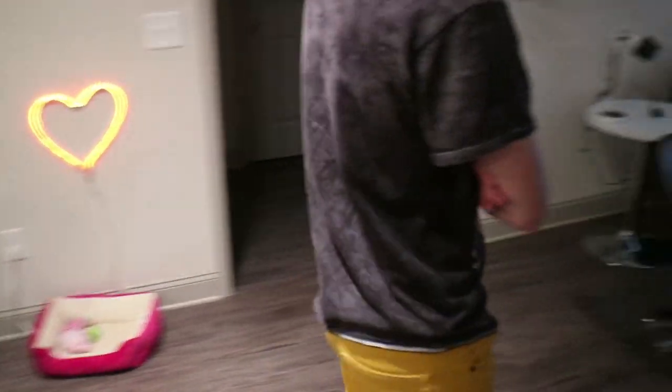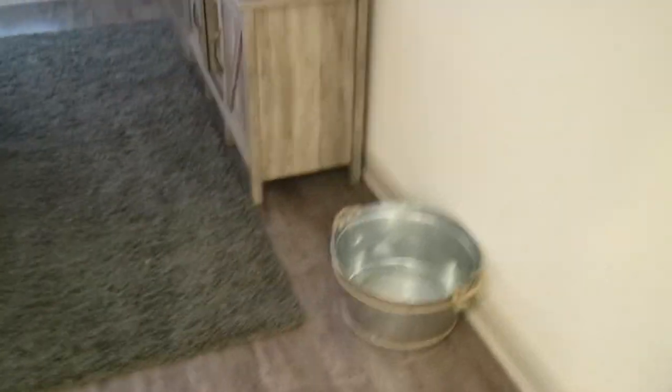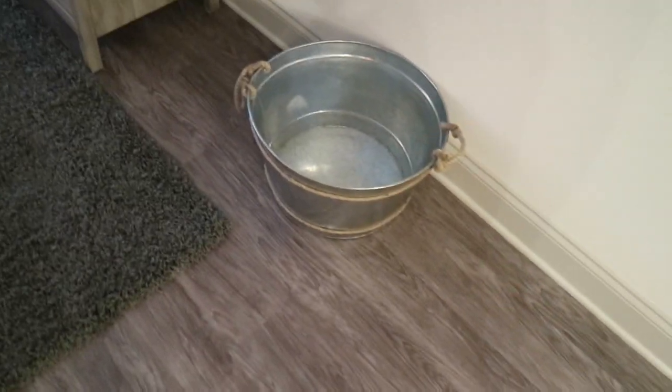So, moving on to our living room. If you watched our 2-year anniversary video, this is the same can that I used to surprise Chase with the presents I gave him. This rug is from Amazon. A lot of this is from Amazon. This rug is a shag rug. As you can see, it's very fluffy.